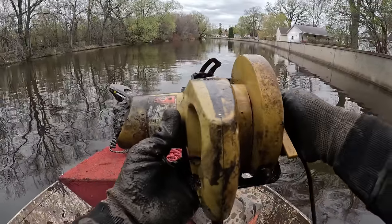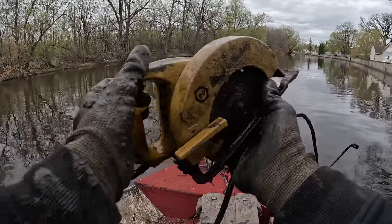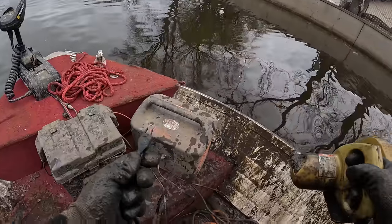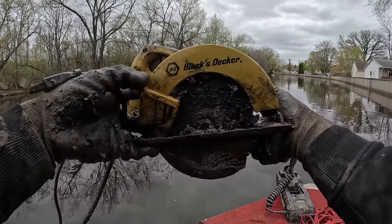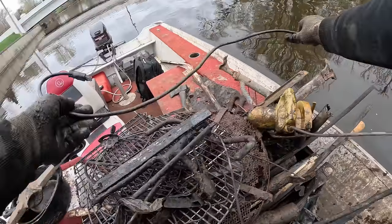There is so much stuff in here. It's like they literally tossed their entire garage in the river. I am not even kidding. The old Black and Decker, you guys. Bzz, bzz, bzz. What do you think? Should we plug her into our box here and see if she fires up? Heck no, you're crazy. Unbelievable, you guys. What a find. Unreal. We're just about out of space. We got no more room.